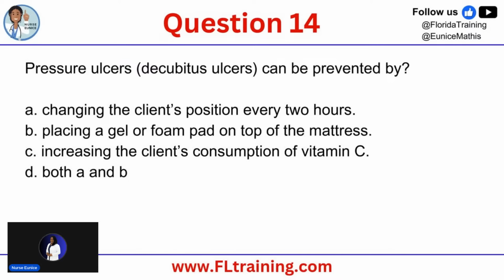Question 14. Pressure ulcers, also called decubitus ulcers, can be prevented by A, changing the client's position every 2 hours, B, placing a gel or foam pad on top of the mattress, C, increasing the client's consumption of vitamin C, D, both A and B.